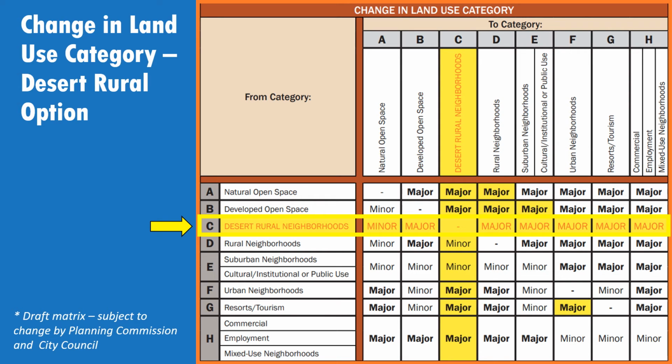As proposed, the new Desert Rural General Plan land use would also come with a requirement for a major general plan amendment process to change from Desert Rural Neighborhoods to any other general plan land use category other than natural open space, as depicted in the major amendment land use matrix on the screen.